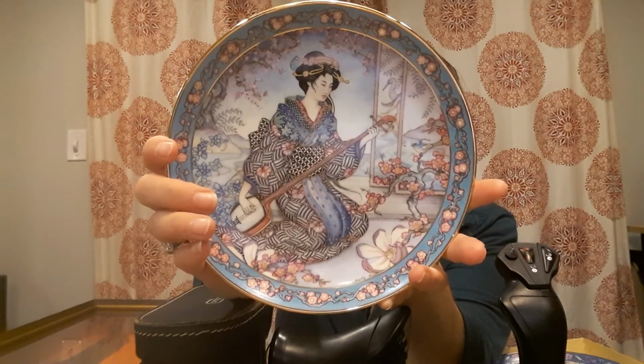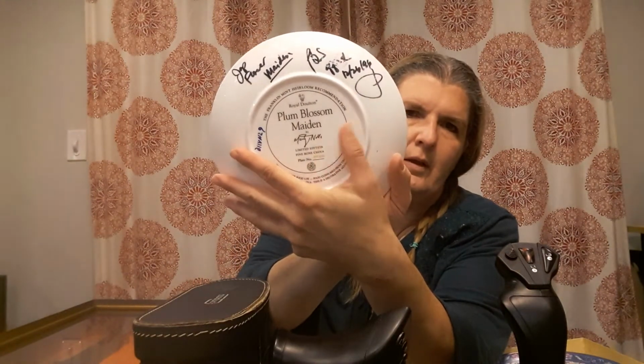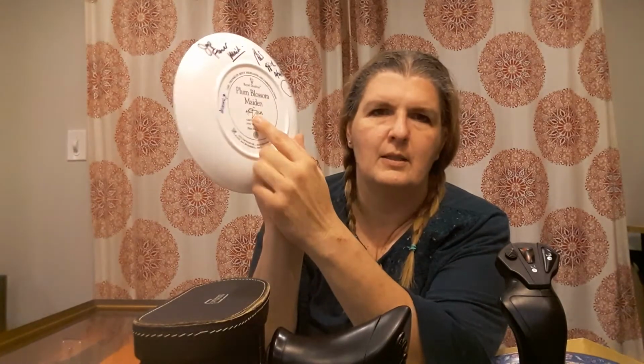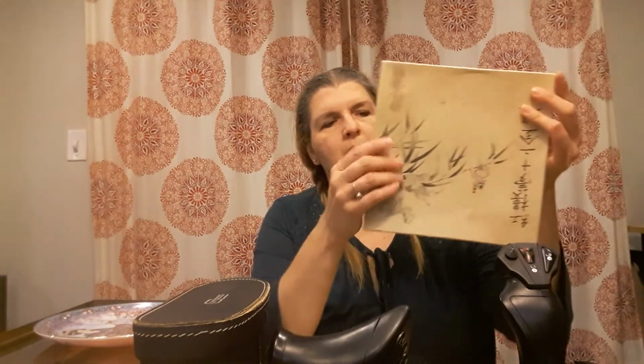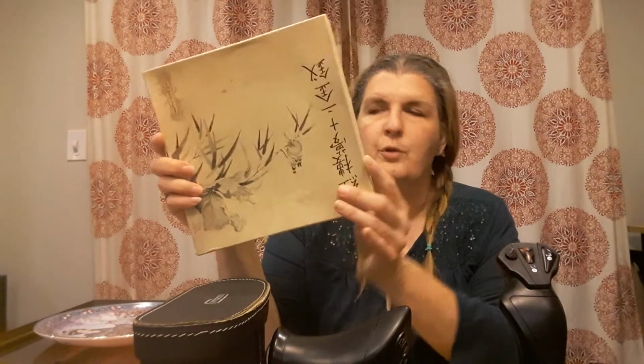And this one, which I have to look into, but it looks like it's been signed. So we're going to do a little research to make sure that this is actually the signature of the person that designed the plate. But that's really neat. Of course, the value will definitely go up if you have the original packaging. Like this one came with it. It is a little bit bent. It's also really good if you find them with the original packaging. This one looks really neat.